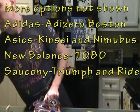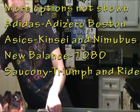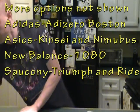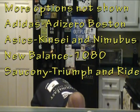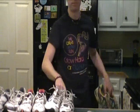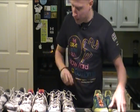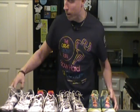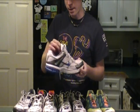Now I'll show you some support shoes. Alright, shoe companies try to make it a little bit easy for you too, as far as telling if the shoe is in the support category or not. First one, coming from Nike, is going to be the Structure Trax.